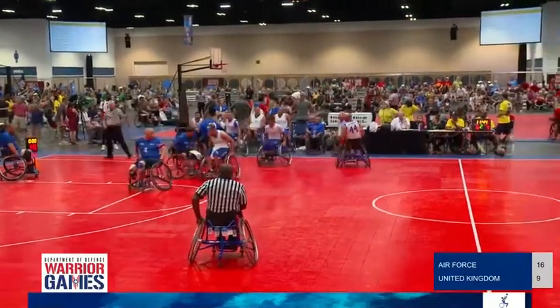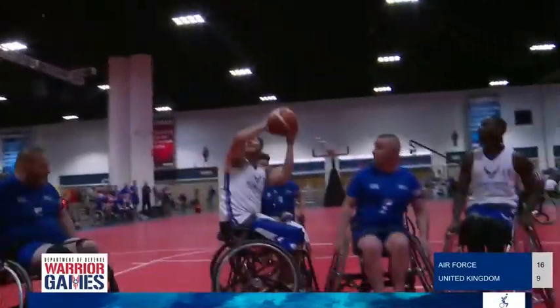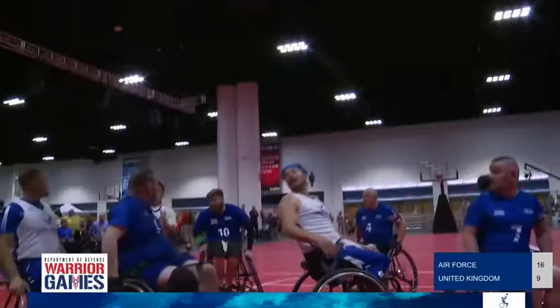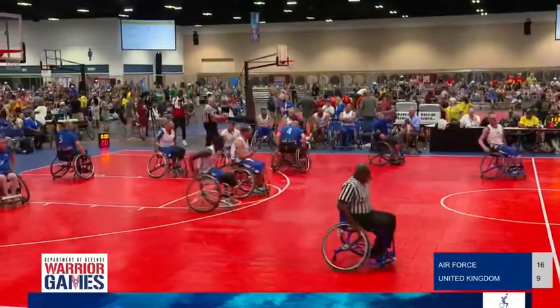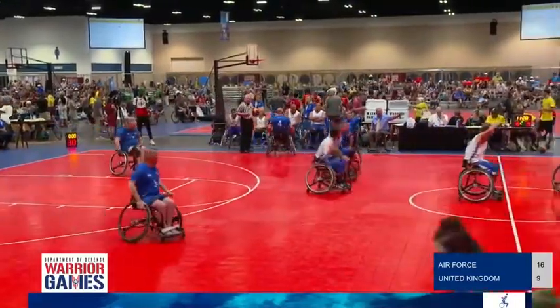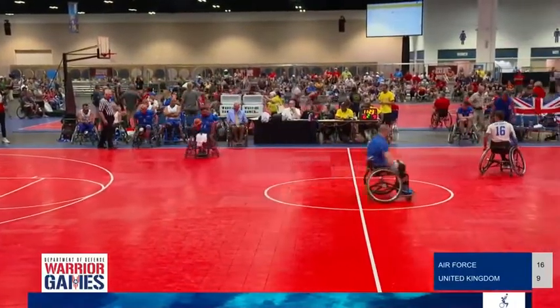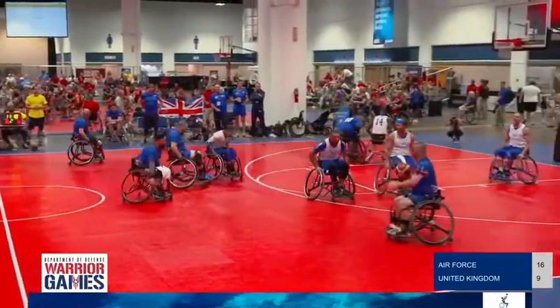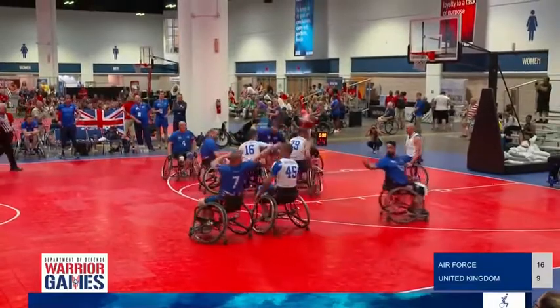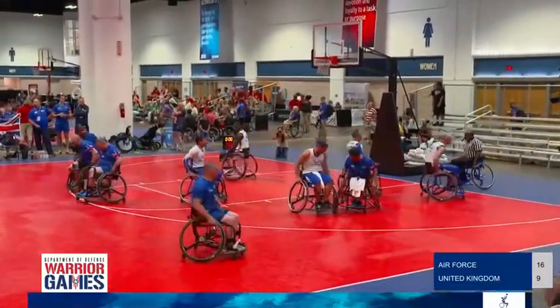16-9 Air Force, inbounds the ball to Josh Smith. Smith gets it inside. That's Taylor, leaves it short. Rebound. Loose ball again, hot potato. Goes outside. It will be UK ball, United Kingdom ball on the turnover. Clark will inbound the ball, gets it to Wylands. Wylands pushes across for the UK. Izzard dumps it back to Wylands. Got twisted up, gets the ball back.